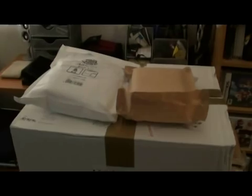And one of these small packets does contain games for that handheld, so it will give it away as to what the handheld is. So I'll just turn the camera around and I'll open them up and show you guys what they are. Okay, first up I'll open the small packets, starting off with the brown one.